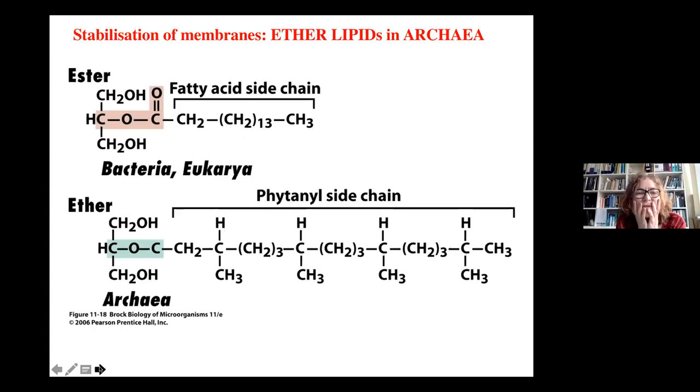So you might have heard about the different lipids of archaea as opposed to bacteria and eukaryotes. On the top here, you see a typical membrane lipid of bacteria, and all higher eukaryotic organisms, all complex eukaryotes, they all share the same membrane type, which is a glycerol moiety, and then there is an ester linkage because a fatty acid has been linked to the OH group here, to the glycerol moiety, and you have an ester link, and then you have a fatty acid side chain.